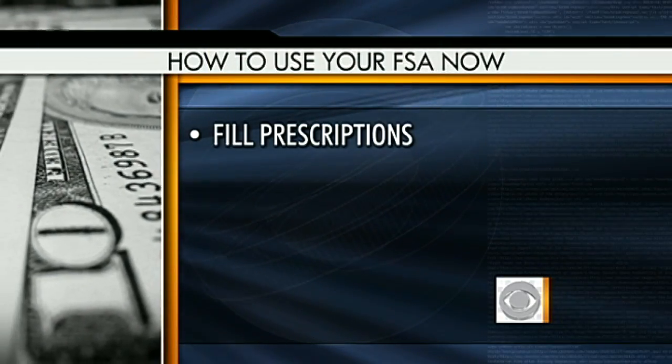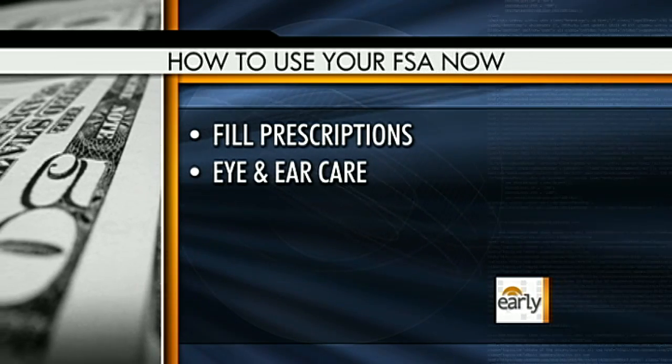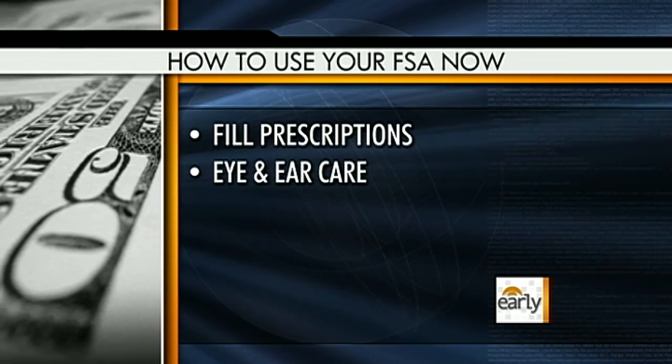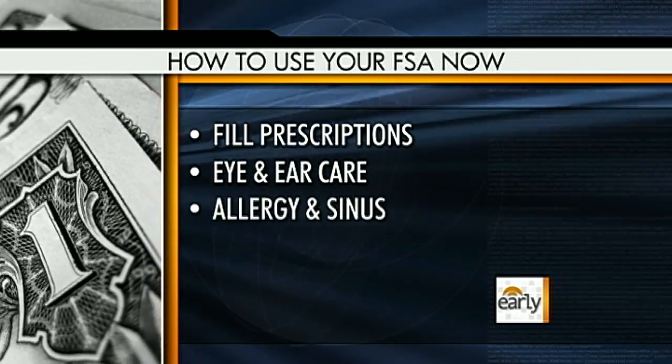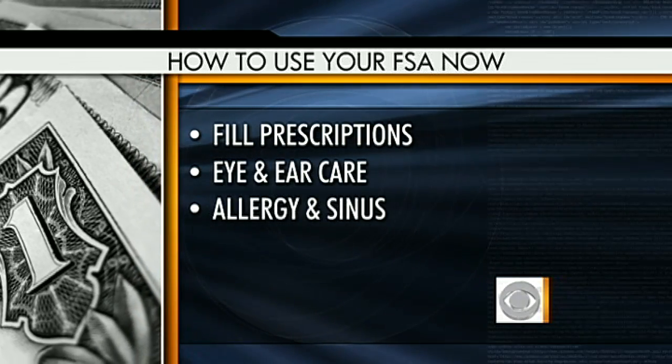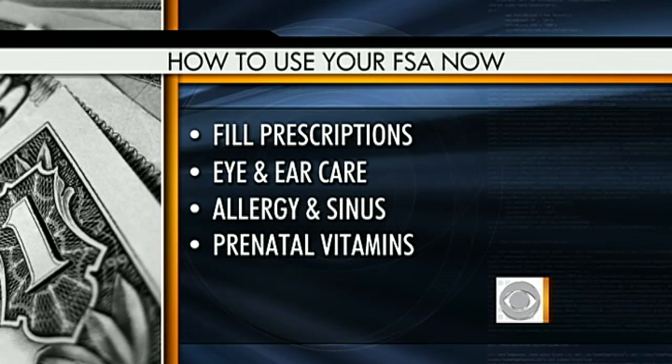One of the things you can do is go out and fill your remaining prescriptions. It's a good idea to use this towards that because it oftentimes covers the co-pays. Also, look at eye and ear care. Different types of things that help your eye and ear care, from contact solution to things that help your ears. Also, allergy and sinus is a category that tends to be covered, from nasal sprays to neti pots. Prenatal vitamins here are covered, so that's something you could stock up on.